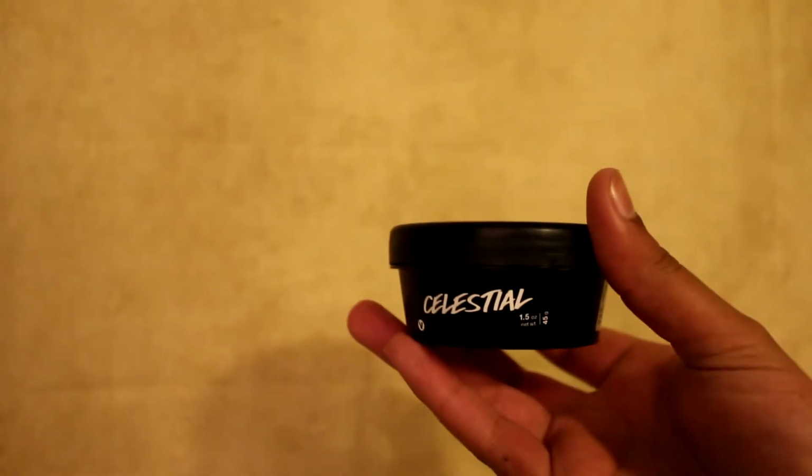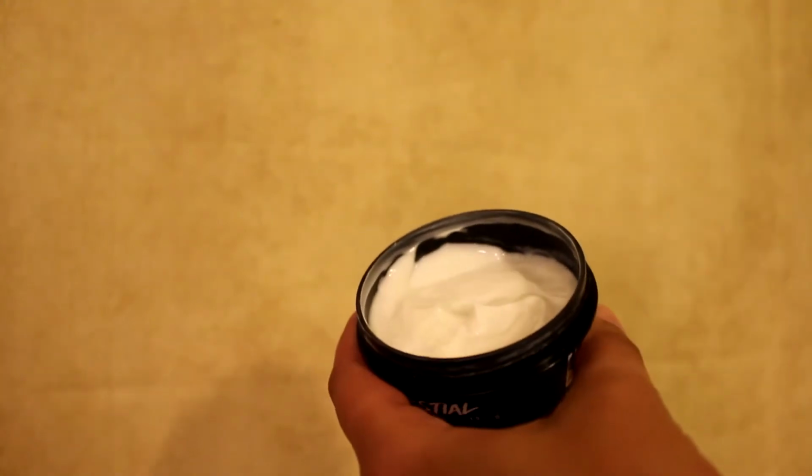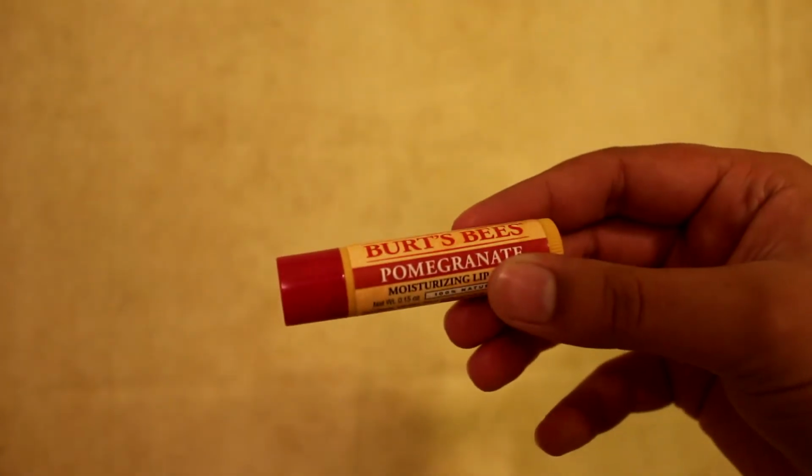So the first thing I do is apply my Celestial moisturizer from Lush. If you want to see my skincare routine video, I will link it below. Then I apply my Burt's Bees Pomegranate Lip Balm.